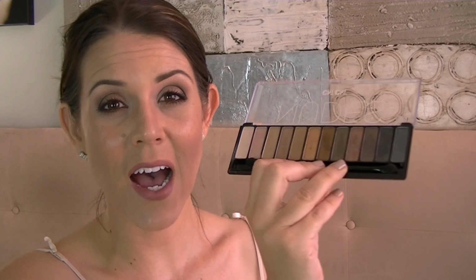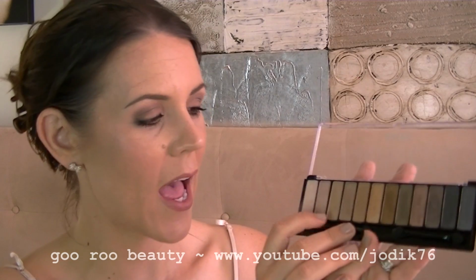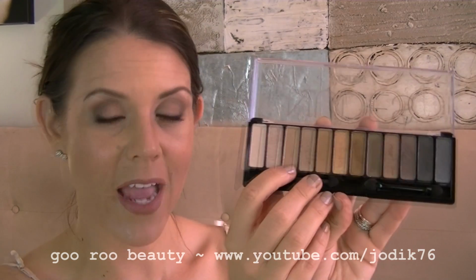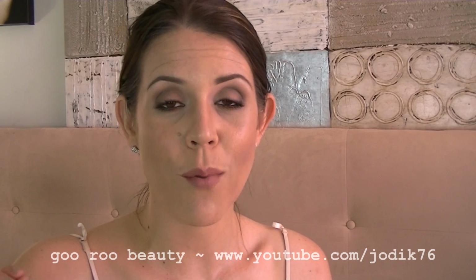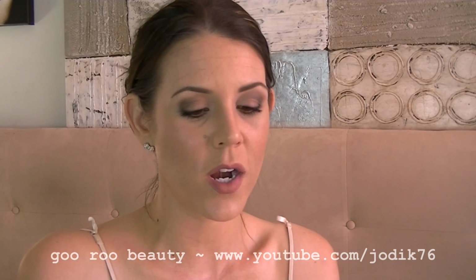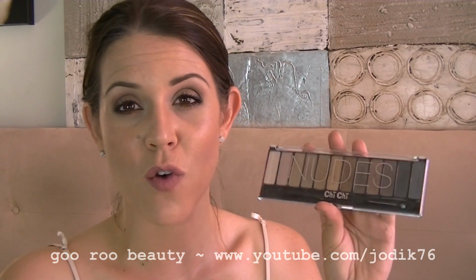So these shades are very similar with some exceptions. I would say the Dark Horse colour is quite a bit different to the Dark Horse in the Naked palette, and I would also say that the Naked shade is quite a lot less pigmented, a lighter colour than the Naked in the Urban Decay. So that is the lightest matte blending out brown shade. Still okay, it still functions nicely as a light brown blending out colour. It's just lighter than the one in the Urban Decay palette. But really for $14.95, I think that this is a great option.